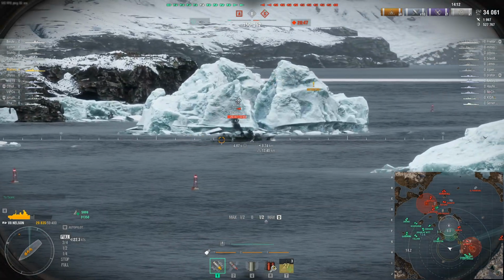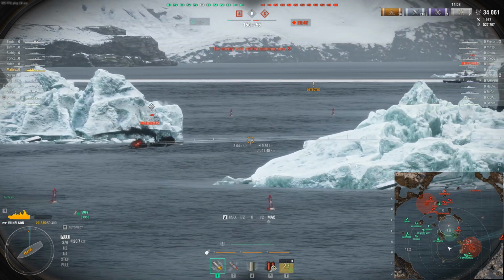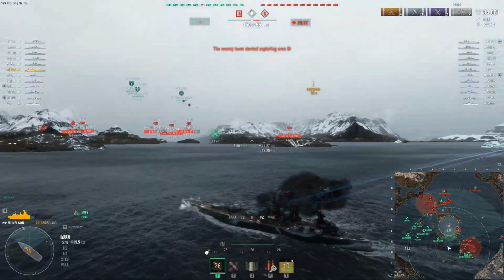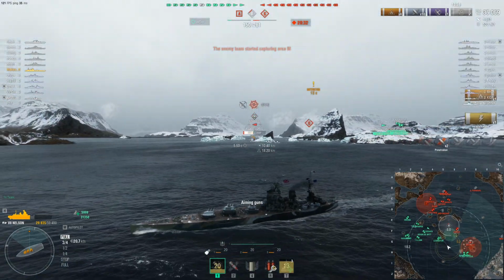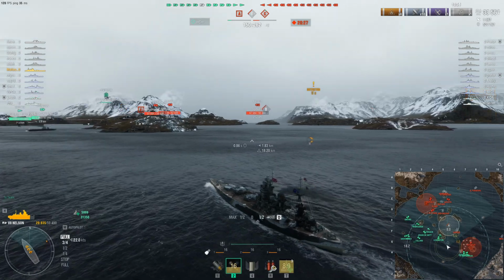I'm actually going to keep HE loaded for the Gorizia. Oh, hello, look who's back. We could just keep HE loaded for the Gorizia, because the HE does a lot of damage, as you can see. 4k, by the way. But we could also load AP and maybe pen him through his nose.